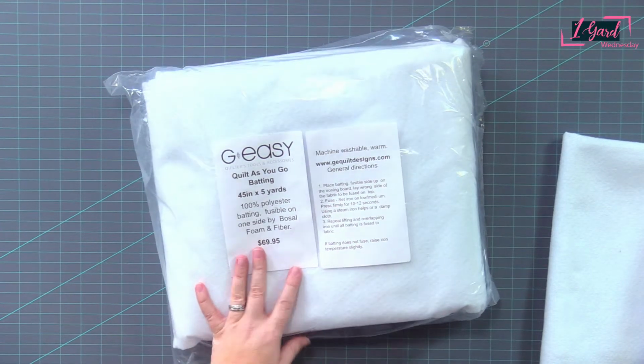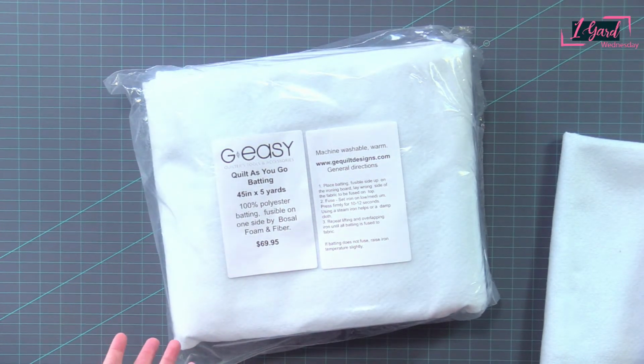And in this package, you get 45 inches by 5 yards. So that is huge. I didn't even realize how huge it was until I took it out. You'll have batting for days. You can make a million table runners, a million organizers.